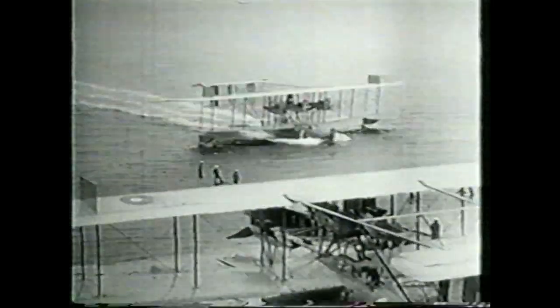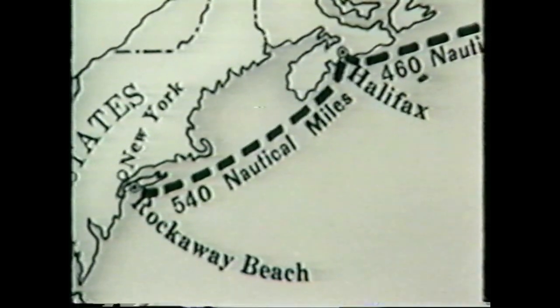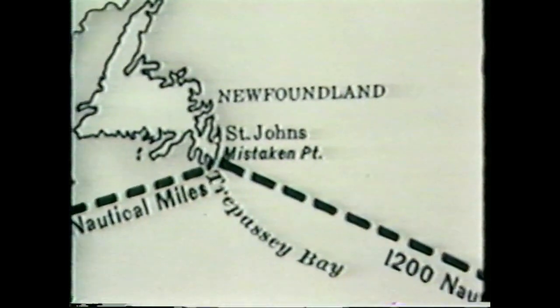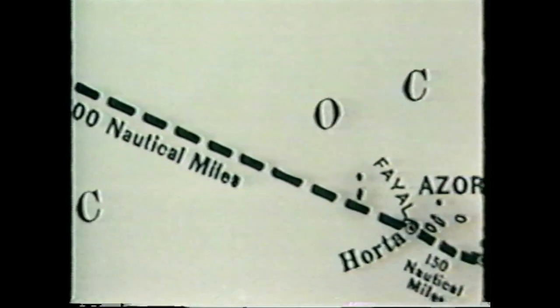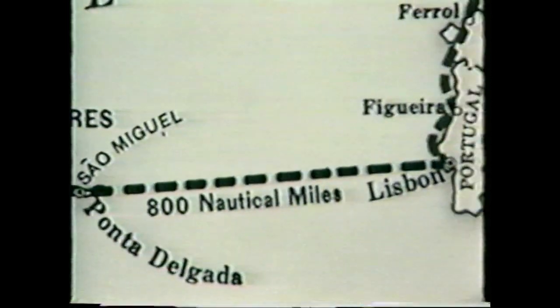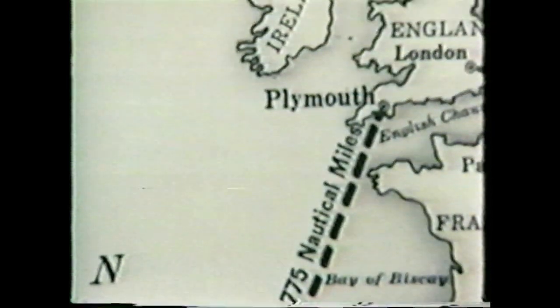Large as the NCs were, a direct flight from Rockaway to England was beyond their range. Intense research and preparation produced a plan to cross the Atlantic in shorter flights. Rockaway to Nova Scotia. To Newfoundland. To the Azores, to Lisbon, Portugal, and the final leg to Plymouth, England, the ultimate destination.